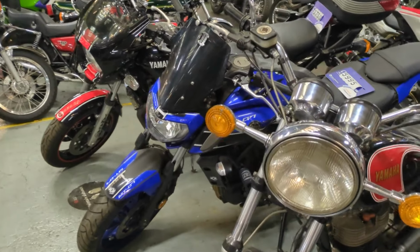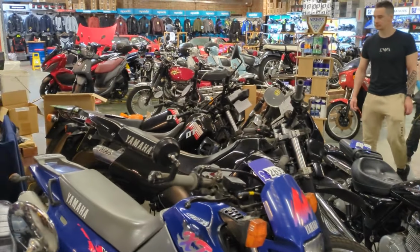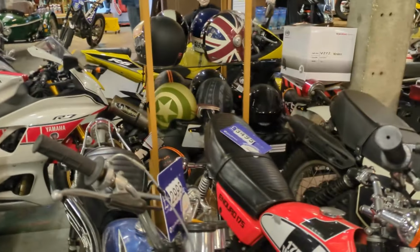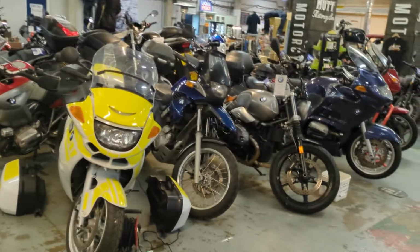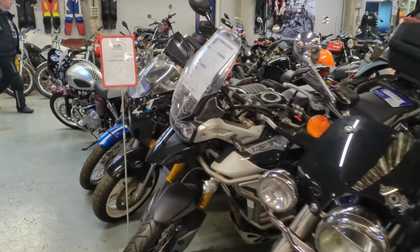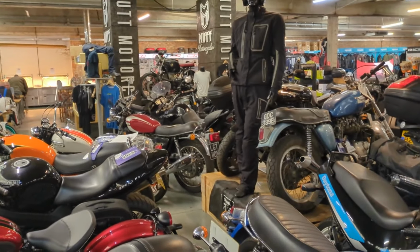MT-07 there, very popular bike. I think it's a 7, yeah. I don't think it was a 9. Yeah, I do like that R7. I think that's pretty much everything. So yeah, I might do a quick video looking at what's outside as well, but we'll see. With that, I think it's time for another cup of tea.